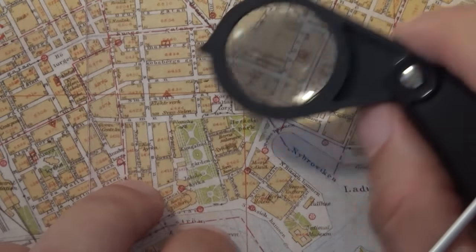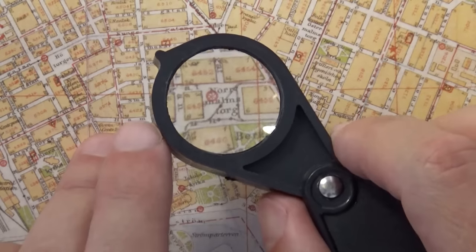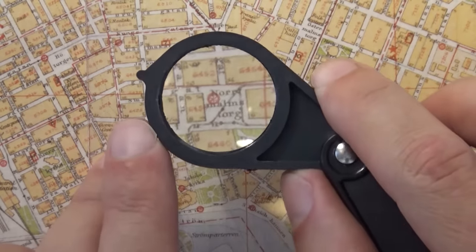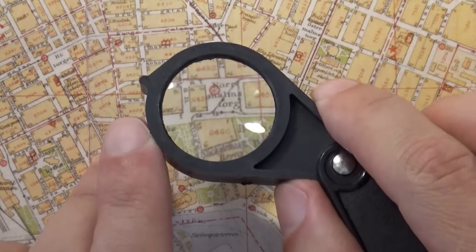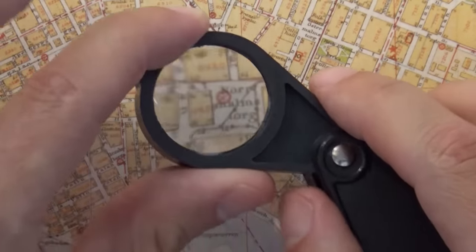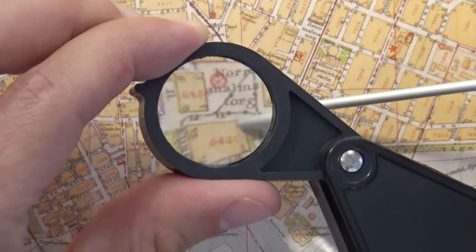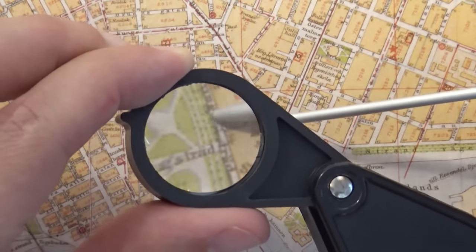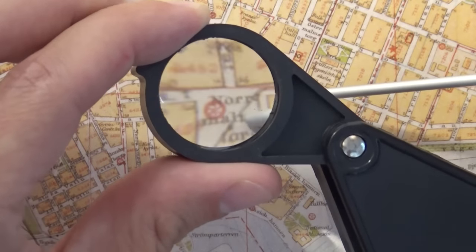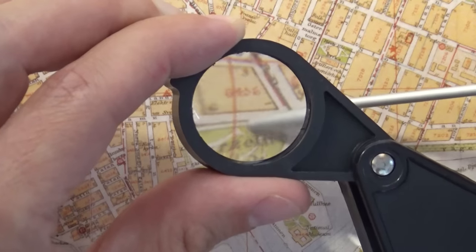The reason I find this map so interesting is because it's probably the oldest map I've seen of Stockholm. I've seen a lot of old Stockholm maps, but this one is probably the oldest one I've seen, which has these small dots. I mean, first, if you look carefully, you can see the tram lines are drawn here like a black thin line.